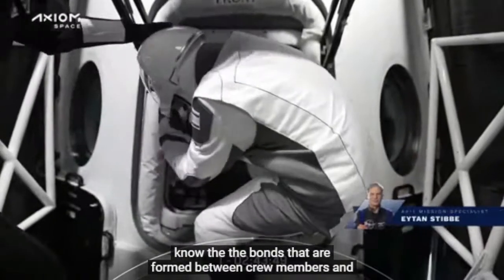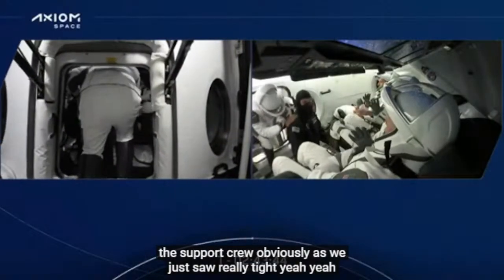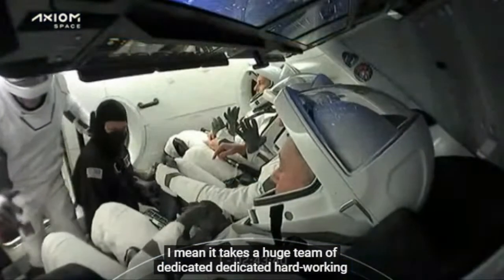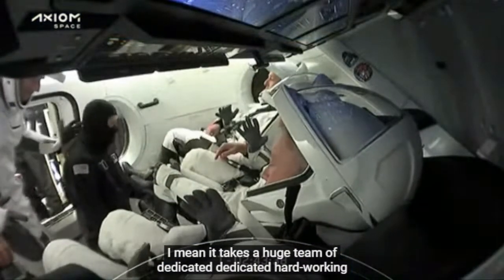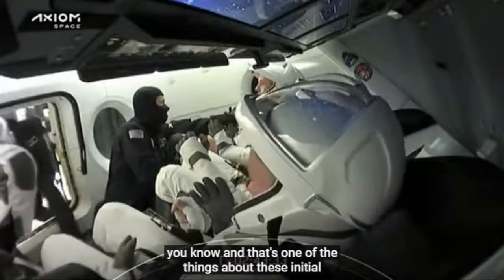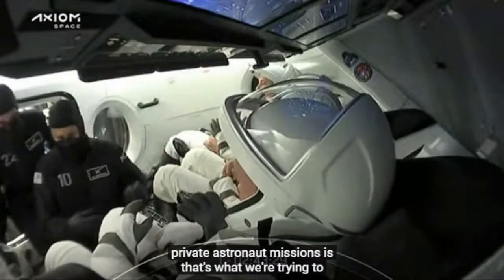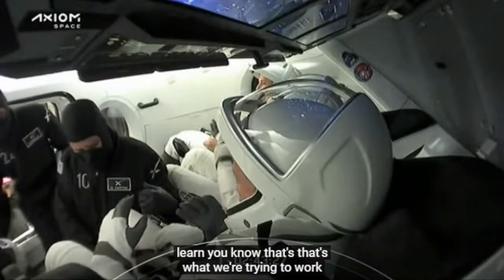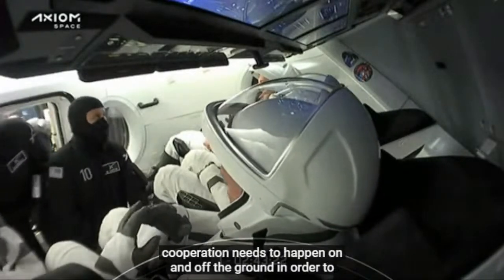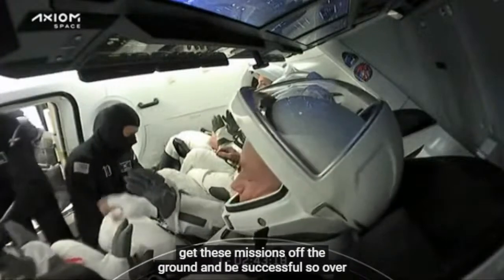And the bonds that are formed between crew members and the support crew, obviously, as we just saw, are really tight. It takes a huge team of dedicated, hardworking people to get a mission off the ground. That's one of the things about these initial private astronaut missions: that's what we're trying to learn, understanding all the collaboration and cooperation that needs to happen on and off the ground in order to get these missions off the ground and be successful.